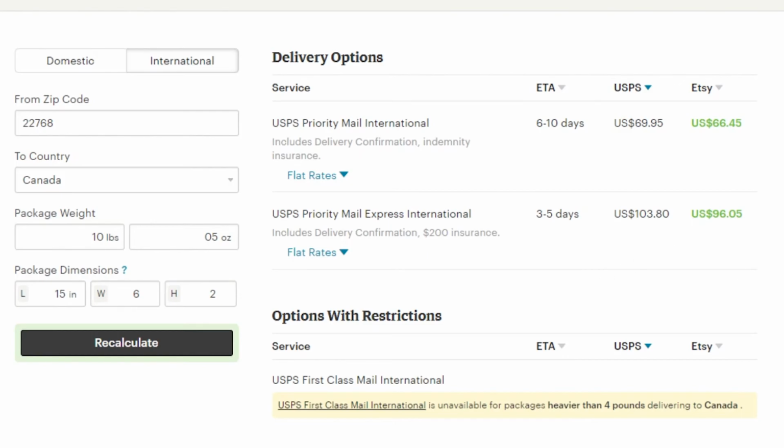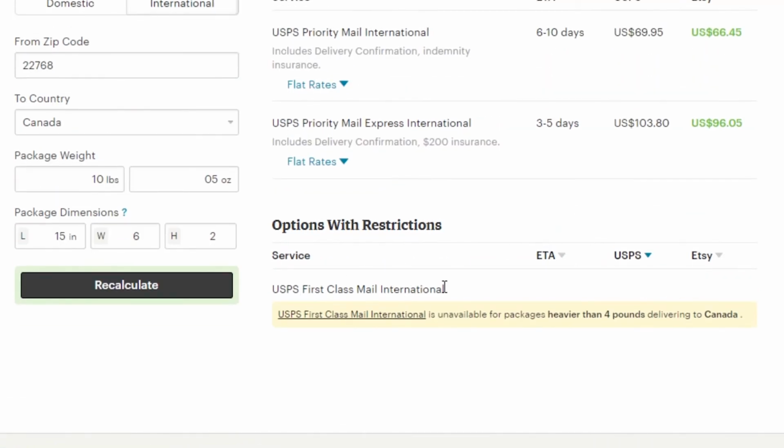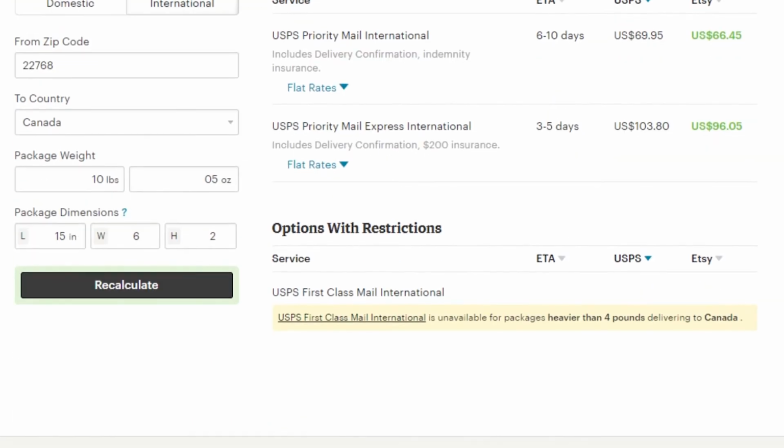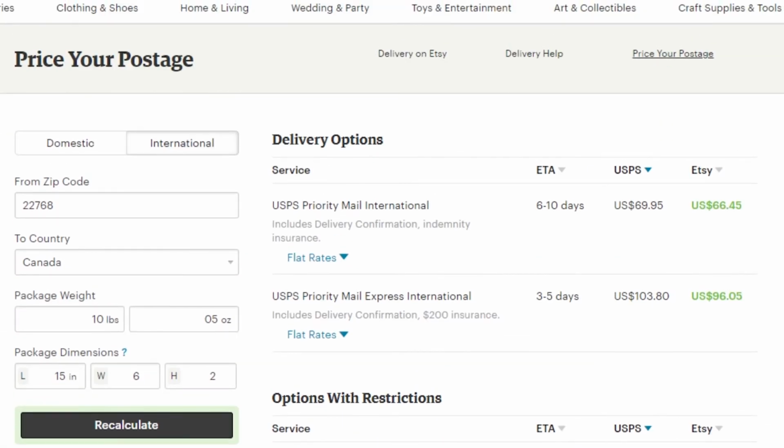So that's that. And then again, you can see right here the optional options with restrictions. What's happening is that USPS First Class Mail International is unavailable for packaging heavier than 4 pounds delivering to Canada. So if you're using First Class Mail International, then this will be the restriction that will be applied. So you can see right here, you can easily calculate, and once you have calculated and you know what the pricing of your shipping will be, you can go ahead and check them out and work accordingly. So yeah, this is how you can actually calculate your shipping prices.